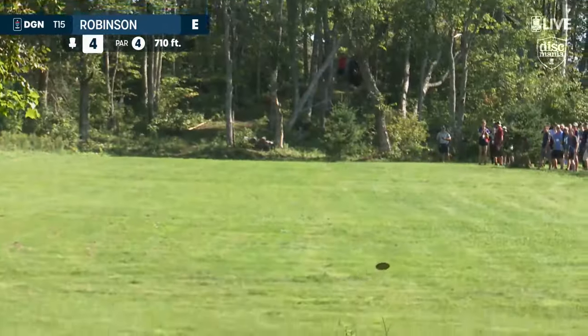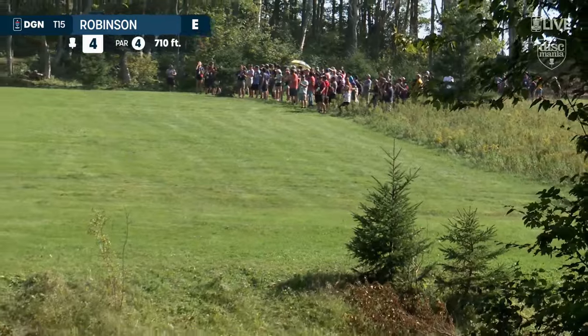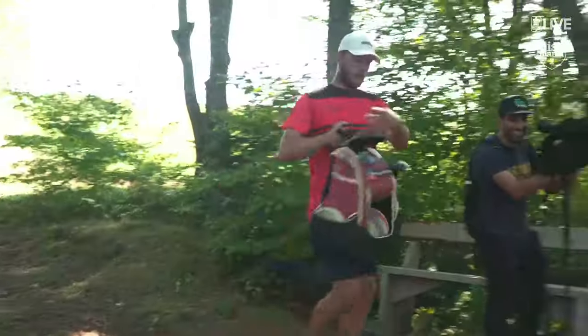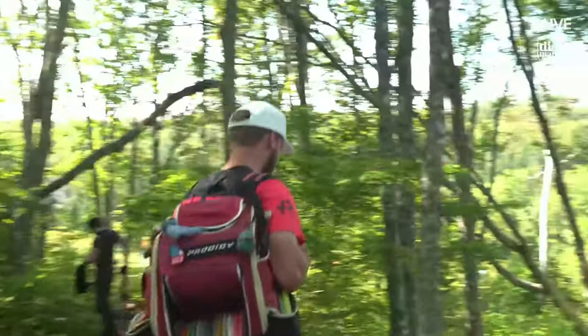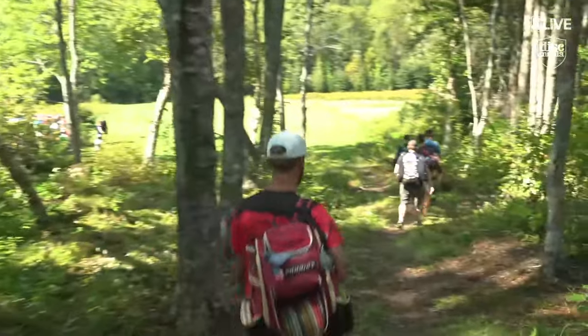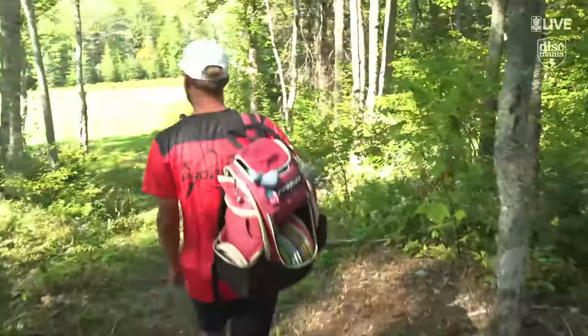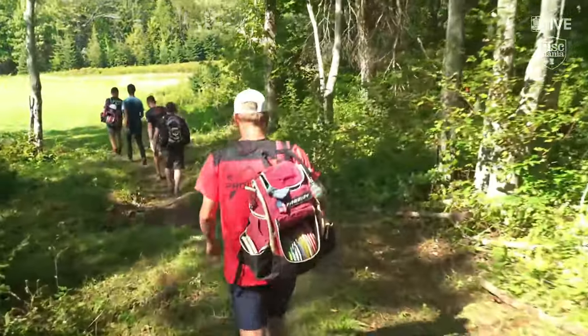He's going all the way down. Let's hope he sits into a nice spot. That's a tight, staggered window. Lots of trees through there, Brian. Lots of trees. And it probably plays about, I don't know, 316 or so back to the basket from down there. So it's going to be interesting to see how guys try to dissect this hole this weekend.